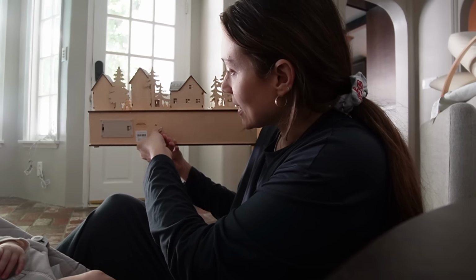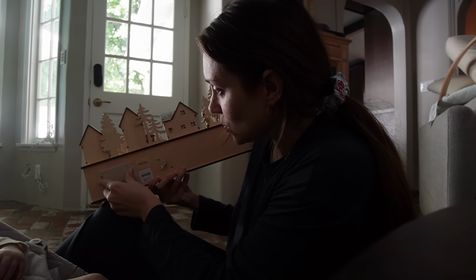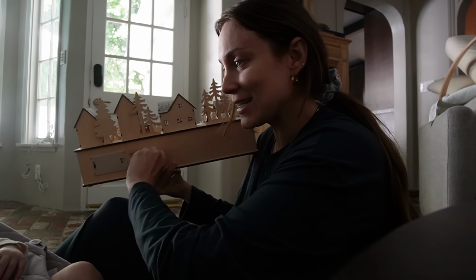Turns on, you wanna hear the music? You gotta wind it like this. If Mama still has batteries in it, I don't know. No, no batteries, so the lights won't come on, but let's see. It's a music box.